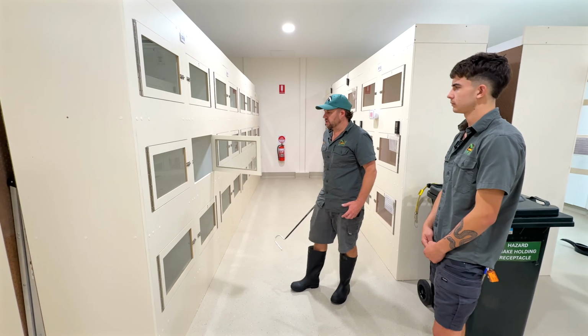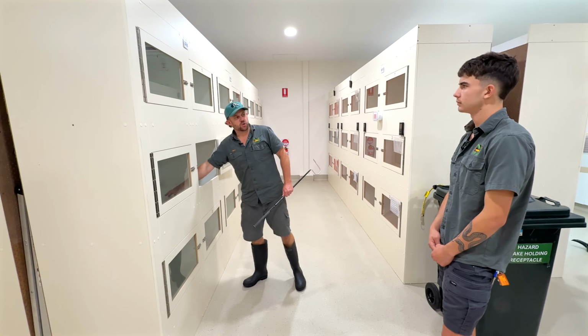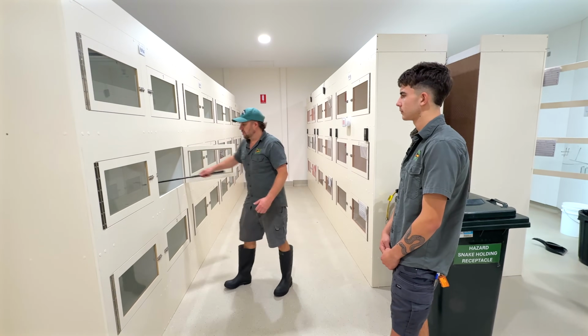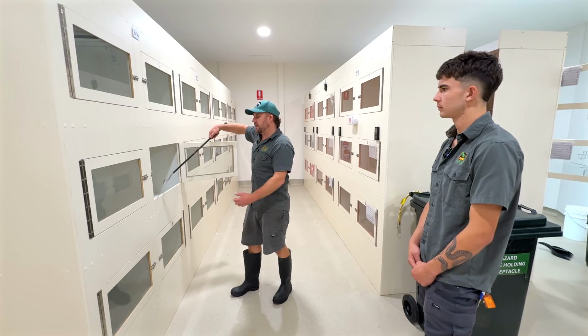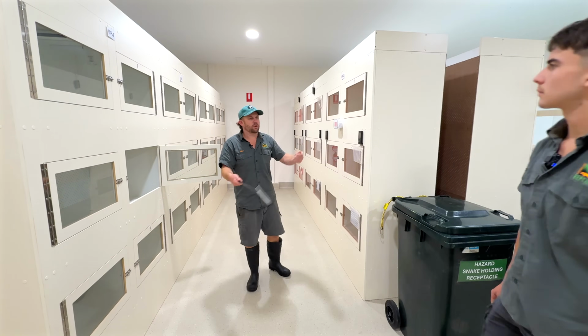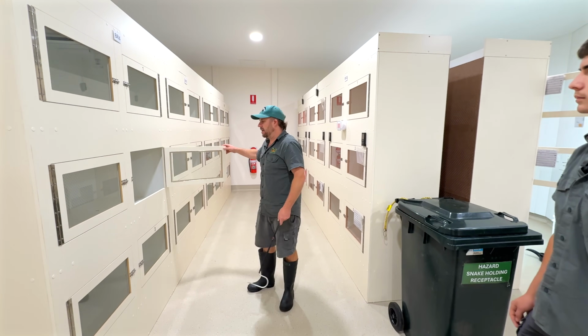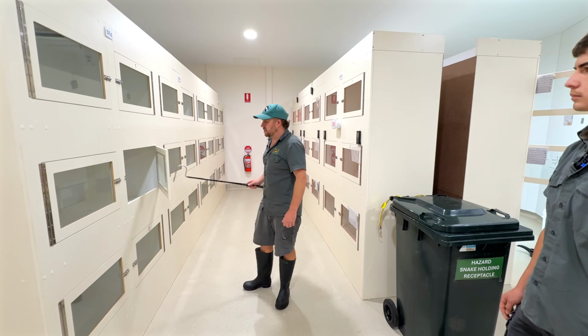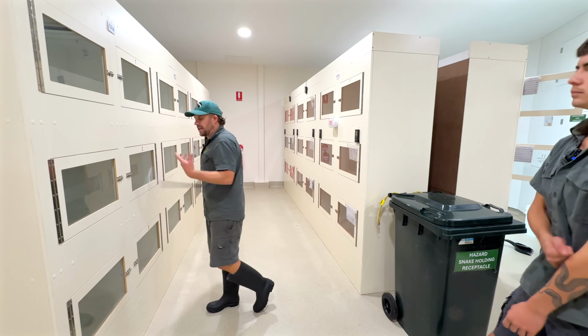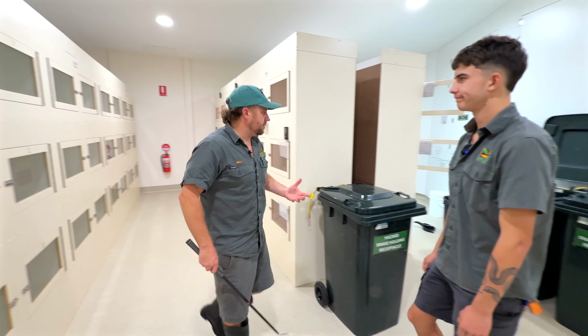Use a hook to open it, and you never reach into an enclosure if there's a snake in there, right? You use the hook. These hooks literally become part of you, and you pull the snake to you, pull it out, secure it into a bin or whatever you're doing with it. It's really simple. And then when we're closing, again, close like that. Use the hook to keep it closed, latch it shut. It's really simple.